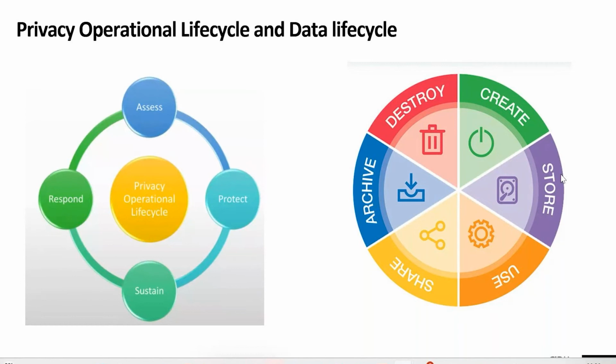Assess stage is in terms of how you build the inventory of the organization, which is your personal data inventory, and how you assess the organization in terms of conducting a DPIA, PIA, transfer impact assessment, legitimate interest assessment. So there are multiple assessments that are done in the course of a privacy program. That is part of your assess stage. And part of the protect, once you have assessed the organization's gaps, you need to protect the personal data lifecycle with the relevant controls. That is what we do as part of protect.